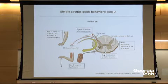So here, I just want to show you a very simple example to explain how the sensory input can get the different behavior output. This is the very simple reflex arc system. But I know Tim will tell you it's not exactly a simple system. So this is the hand. We can touch the sharp needle.